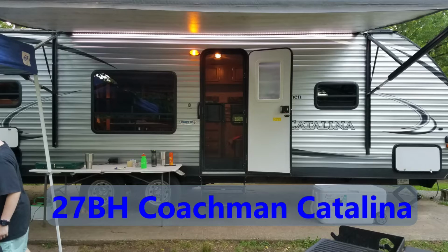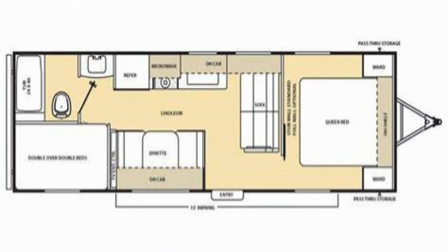Let's first kind of bring people up to speed. We had a 27BH Coachman Catalina, which was what we first started out with. It didn't have any slide outs. It was 27 foot in length. So it was pretty much a basic bunkhouse travel trailer.